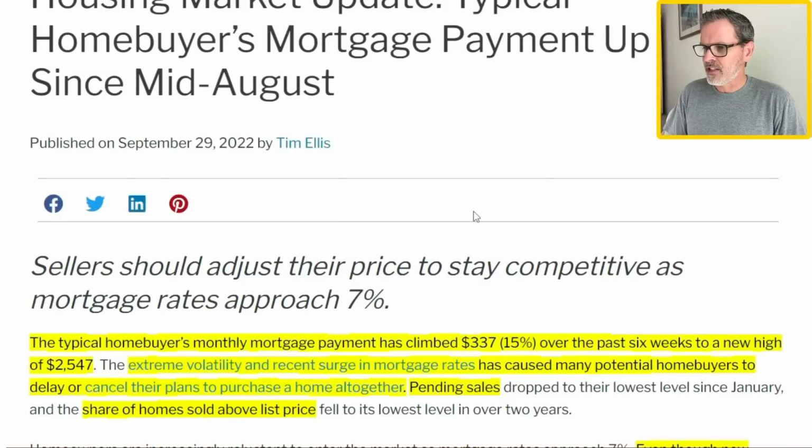So anyways, it says here the typical home buyer's monthly mortgage payment has climbed $337 more per month. That's a 15% increase over the past 6 weeks to a new all-time record high of $2,547. That's a calculation based on principal and interest only, based on current mortgage rates and current asking prices. So it has climbed 15% over the past 6 weeks alone, a gain of $337 per month, which is going to drastically impact our housing market in the weeks and months ahead. So stay tuned on the channel for that.